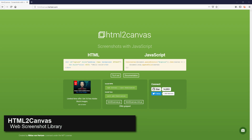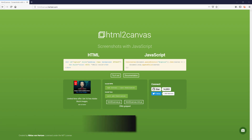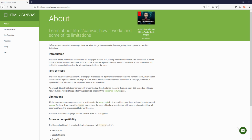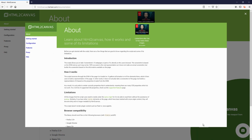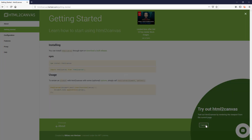If you want to take a screenshot of the web page with JavaScript, HTML to Canvas is one of the best libraries for this job. It gathers all the information of all elements on the page and renders the screenshot. Try the demo to see how easy it is.